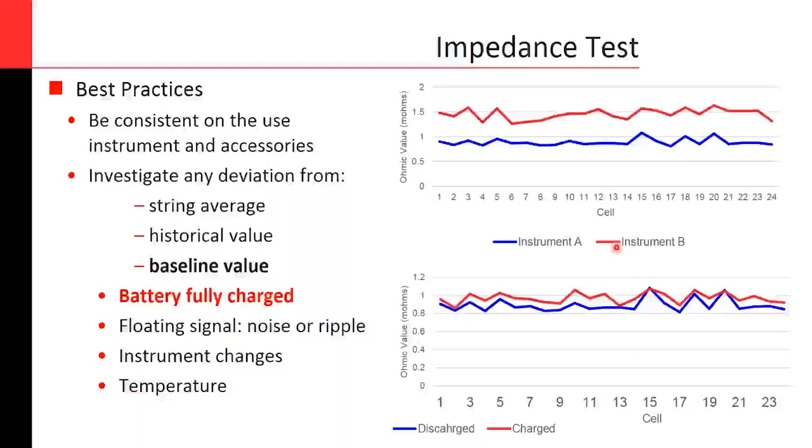As best practices for impedance test, again, be consistent on the use of the instrument and the accessories. This test is highly dependent on the type of instrument that you use and the accessories that you use. Any deviation in the value that you measure, you should investigate, comparing that deviation to the string average. If you only have one measurement, you can still start doing some analysis by establishing the average of all the string and comparing to that.